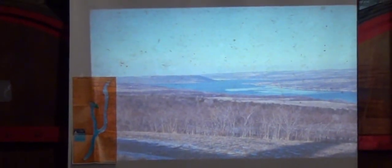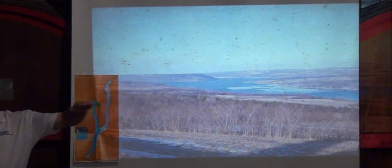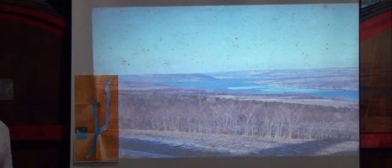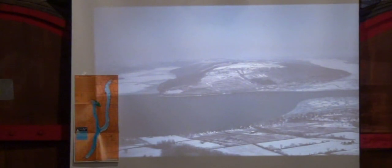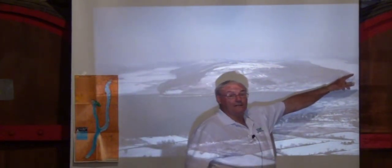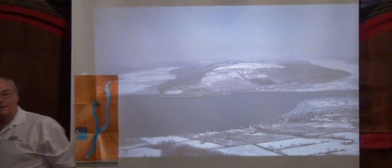This is just an old picture of Keuka. You can see the bluff. What else do you notice? You notice how flat it is at the top? That's the plateau. This is the Appalachian Plateau. And this is, unfortunately, a picture that we've seen too much of the last couple of years. This is the bluff with the East Branch and the West Branch iced up. This one usually freezes first because it is more shallow.